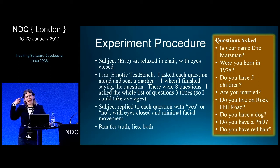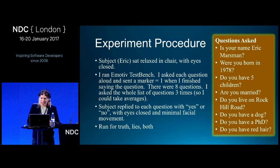This is actually using not Bluetooth, but a similar kind of proprietary wireless technology to communicate from here to here, so you can't be too far away from the machine. And so I was just playing it safe then. I hadn't learned all the limits yet.